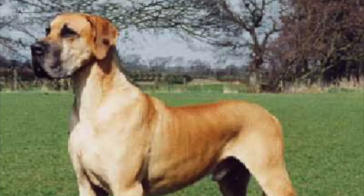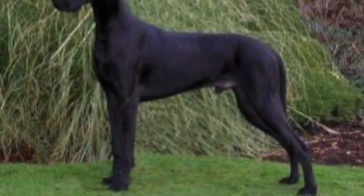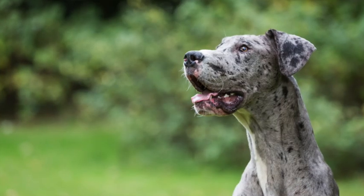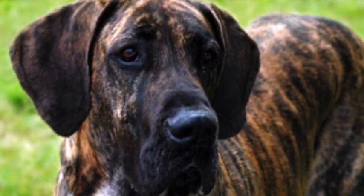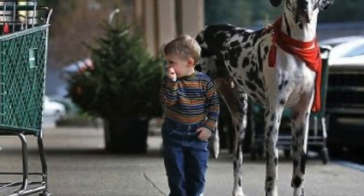Weight: 100 to 200 pounds. Height: 26 to 40 plus inches. Colors: brindle, fawn, blue, black, harlequin, merle, and mantle. Coat type: short and smooth. Shedding: minimal shedding. Group: working group.